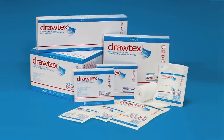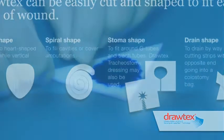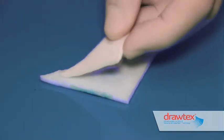Drawtex is available in a wide range of sizes and presented in rolls and flat sheets. Drawtex can be easily cut to any shape to maximize contact with the wound bed. It can be used as a flat dressing or as a drain for deeper wounds. It can be laid as required and applied with any of its surfaces in contact with the damaged tissue.